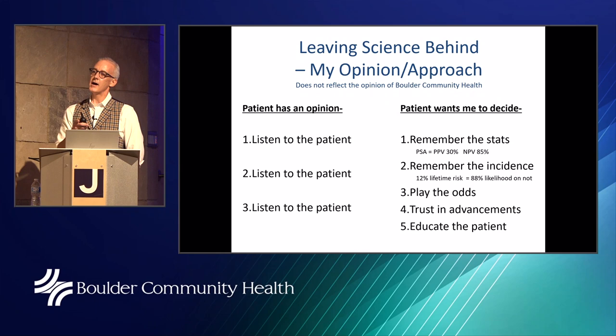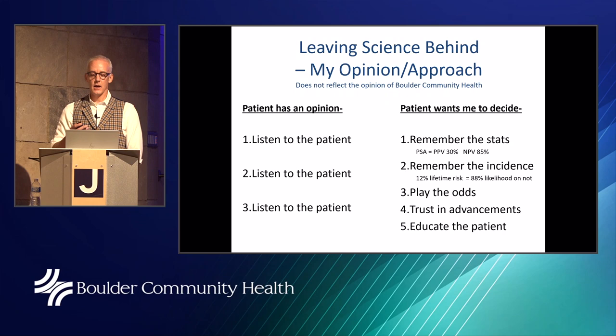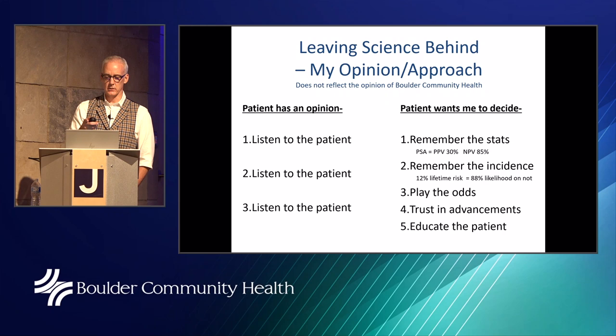More often than not, though, the patient says, I don't know, you went to medical school, what should I do? I used to sort of hedge that bet and say, well, we don't really know, it's not a great test. But actually, as a result of doing some of this information, I have come up with a more decisive approach. So what I can do is remember the statistics that we looked at. PSA has a positive predictive value of only 30%, which is terrible. But it has a negative predictive value of 85%. So if that test is negative, I'm 85% confident that you don't have prostate cancer.